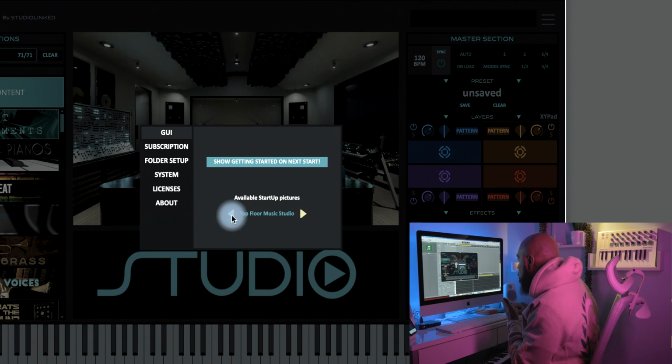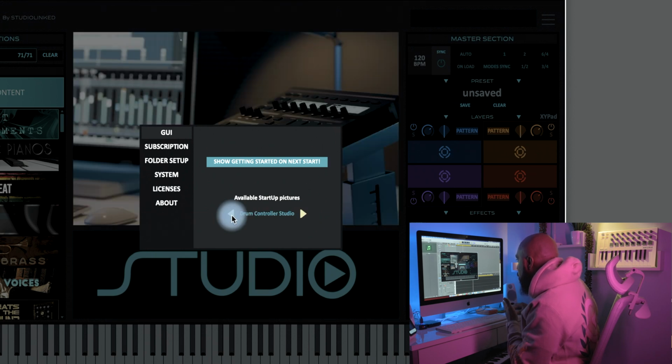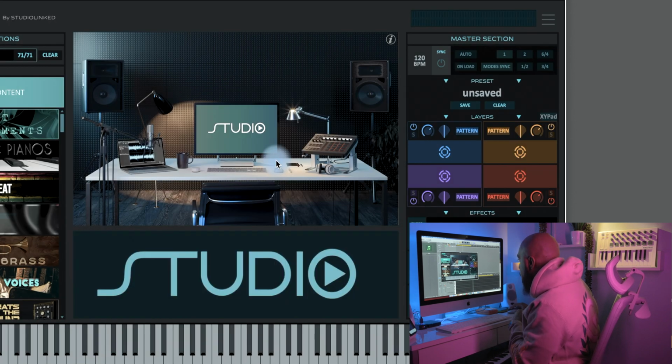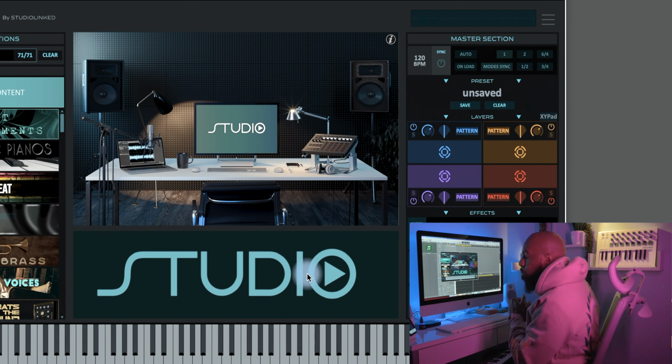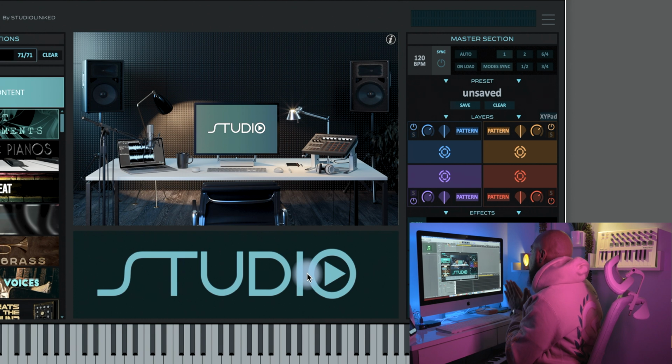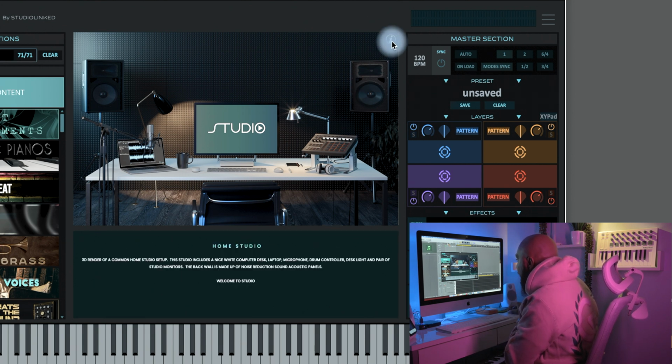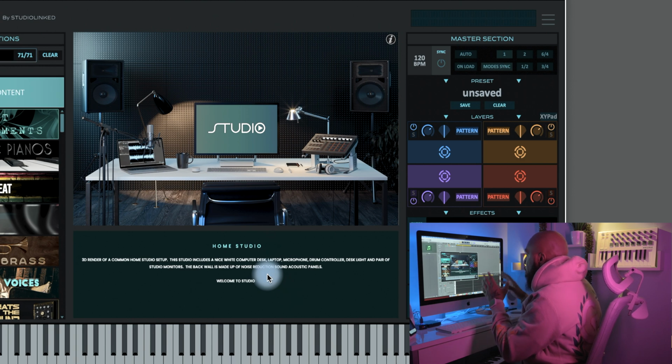They have the top floor music studio, drum controller studio, photo, home studio. Let's just use the home studio for now. So you would click that, and the next time you open up Studio, that's going to be the image that you're looking at. I think that's really cool and really inspirational, something to look at while you're getting your music done. And if you click right up here, the eye gives you information about that specific studio.